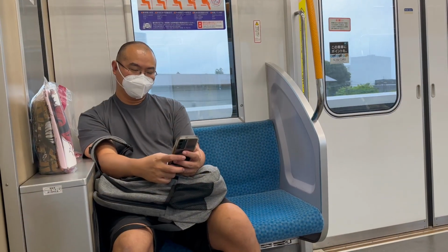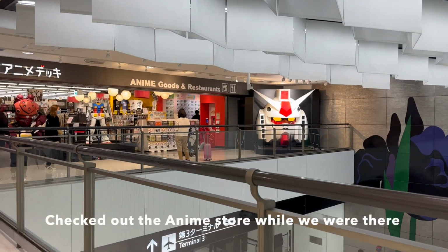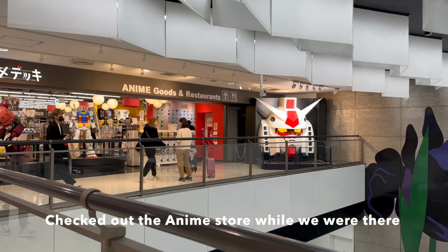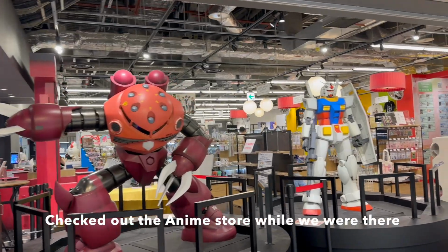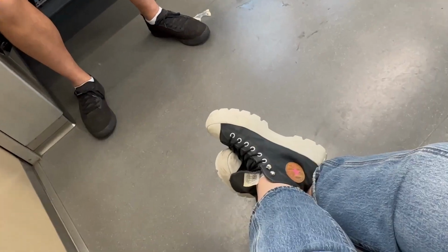I say half-wasted because we had to go all the way back to Narita Airport to pick up our little Wi-Fi device thing so we can have data while we're here. And that took about 2.5, 3 hours out of our day. But that's okay. It gave our feet time to rest, and we just walked around a little bit.